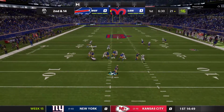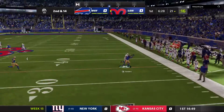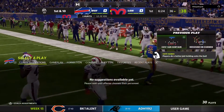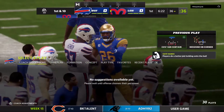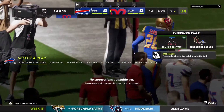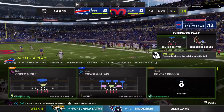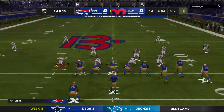Here's Hurts to throw. The Sanders has got it, complete. And they're able to get this one across the 35. I like it, I like it, I like it. Get everyone involved in the passing game. And you know you can create those great mismatches throwing it to your guys out of the backfield.